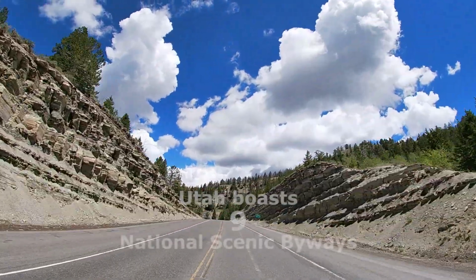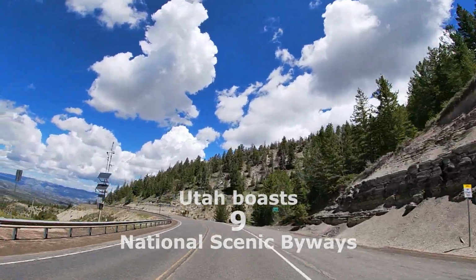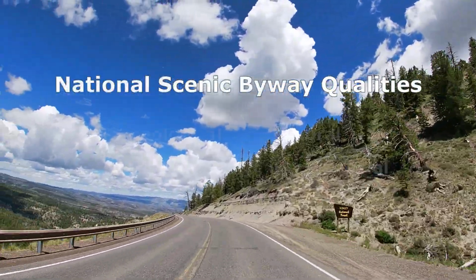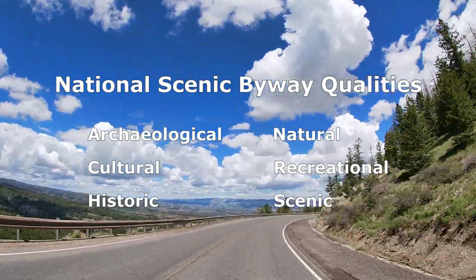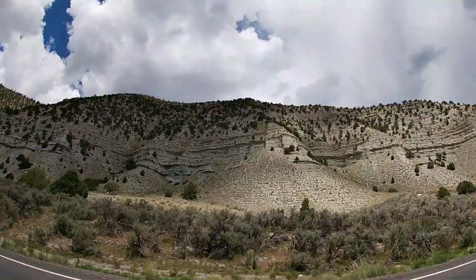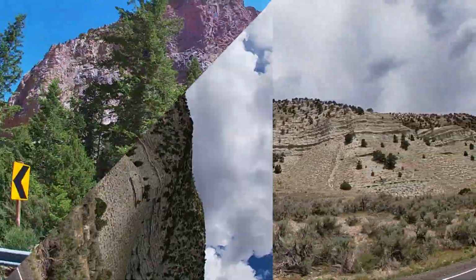9 of Utah's highways are designated National Scenic Byways, an honor bestowed by the U.S. Department of Transportation based upon archaeological, cultural, historic, natural, recreational, and scenic qualities. And Utah's National Scenic Byways couldn't be more different from each other.